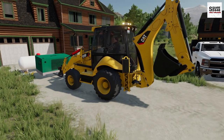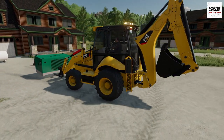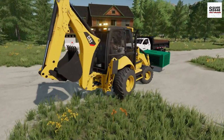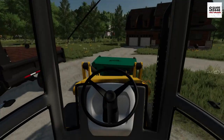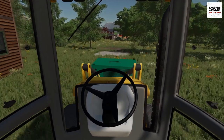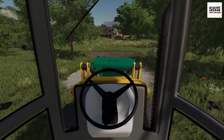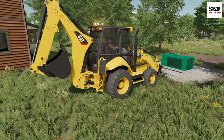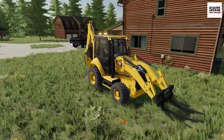But wow, look at this backhoe putting in the work. Now lifting, this is, I believe, a 3,000 pound generator, and it lifts it no problem. All right, we'll just try to move it into place here. Right there seems to be perfect. We'll slowly back out. Awesome, now we just need the propane tank.